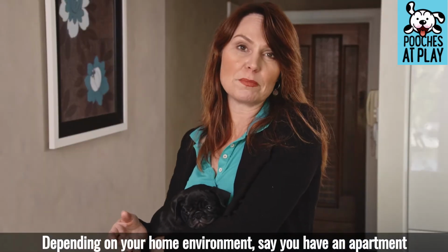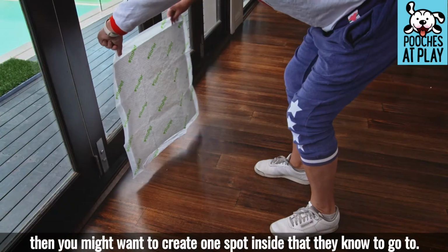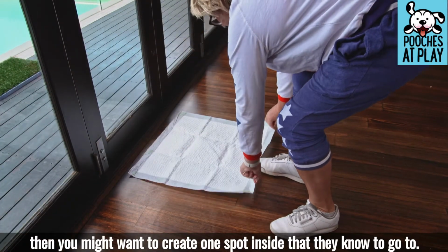Depending on your home environment, say you have an apartment or you have to go out and they've got no access to the outdoors, then you might want to create one spot inside that they know to go to.